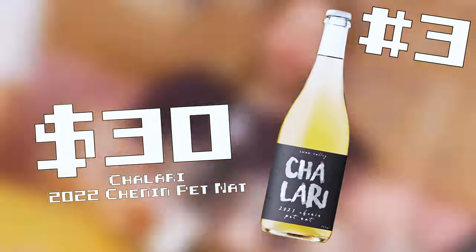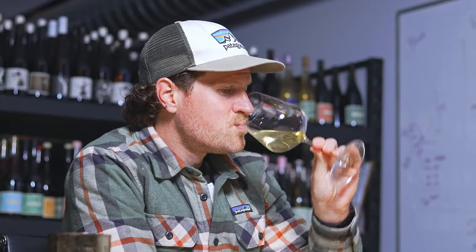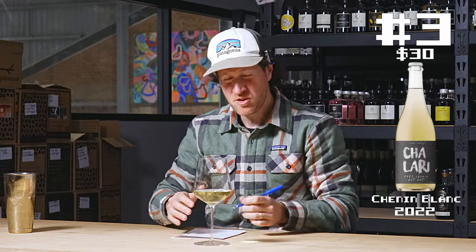My number three, it's a really interesting category. Oh, hang on, there's bubbles in it. And there's actually still bubbles in it. I never get to actually have bubbles. Real gentle, real yogurty. It's absolute ski yogurt, with a rice puddingy kind of character as well. Could be wrong there. Very creamy palate. Not too sure what to make of it.